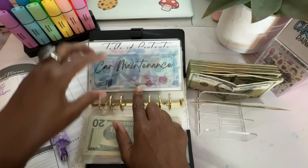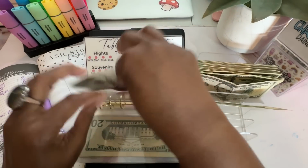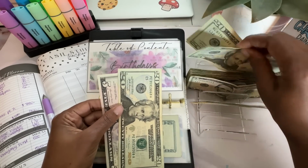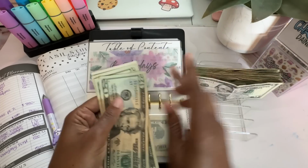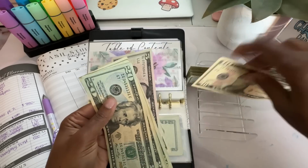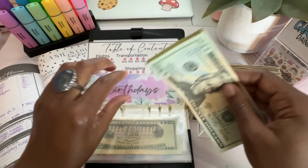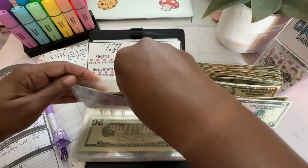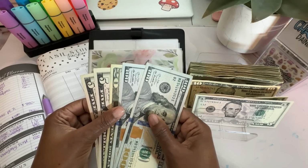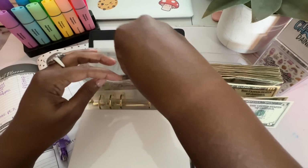Okay, car has already been taken care of this month. Birthdays needs $75. Okay, 20, 40, 60, 75. Okay, we're going to take this out because you already know what's going on, right? We're bill swapping while we're cash stuffing because I don't have any small bills and there's enough small bills in here to make things happen. Okay, travel. Oh, it's so sad. It only has $230. Yeah, no, we about to make this happen, Captain. I got things to do.